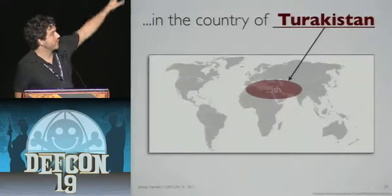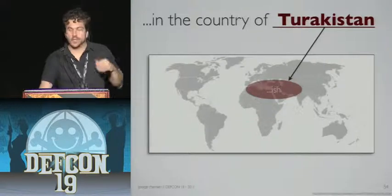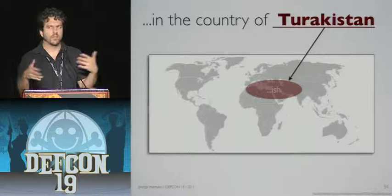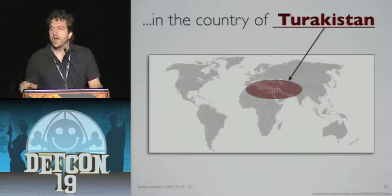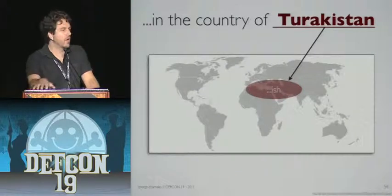So let's just assume it's somewhere around here-ish. And Turkestan has been ruled by a dictatorial government, power seized in a military coup, with a very active secret police tendency to monitor the internet, monitor the cell phone networks, and arrest, torture, and kill people that disagree with them.